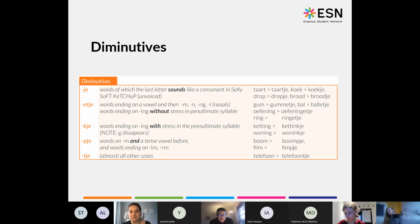We didn't really talk about diminutives, and also if you took the beginner's course, which I don't think any of you did, we also didn't talk about those because while they look simple, if we want to give you a rule for how to make them, it's awfully complicated. So we don't. Here we can read sort of how it works, and this is not even the actual rules. This is kind of just a simplification of it. There's like 8 cases. But in general, we have 5 endings. We have just je, we have etje, we have kje, we have pje, and we have tje. And here it says when you do that.